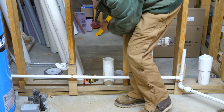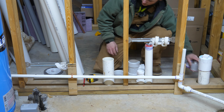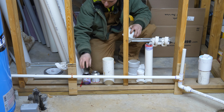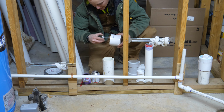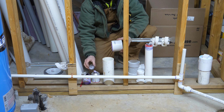There we go, come on. Crap. Might as well glue this first fitting on. Just a straight coupler. Make sure all my joints are nice and clean because we are going to be pressure testing this with water afterwards, and a blowout at this level would not be fun. That would be a lot of water.